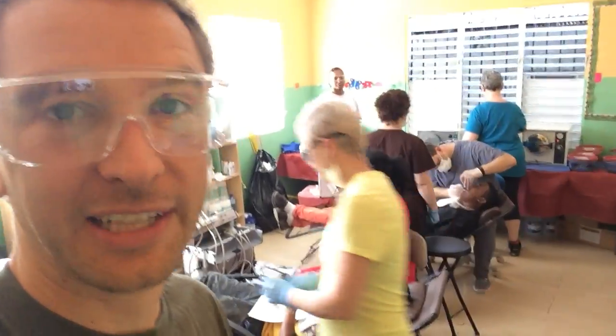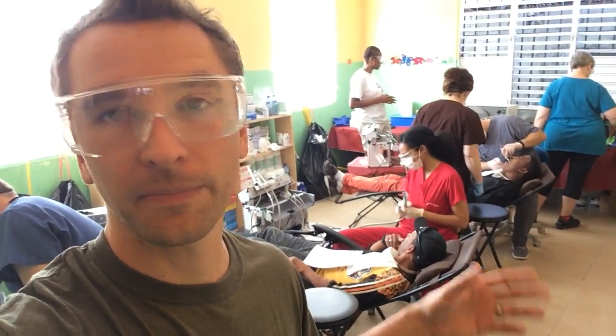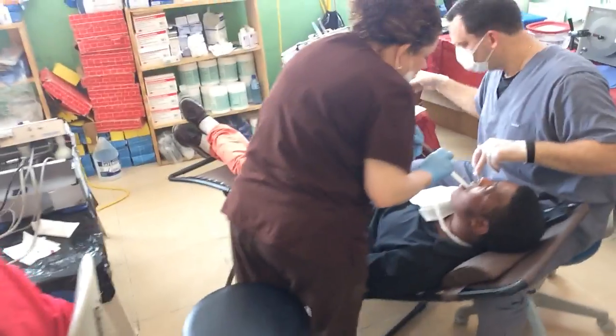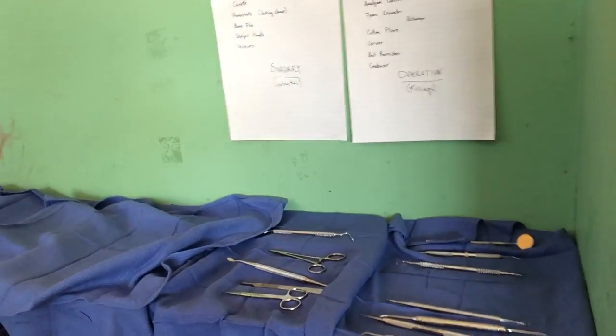So I want to show you some of the chairs where we have a little bit of a lull, if this looks like a lull at all. I want to show you what some things look like, and then tomorrow I also want to show you some of the details of how the setup came together. So I'm going to show you a little bit of this, and then I will see you tomorrow. Hello.